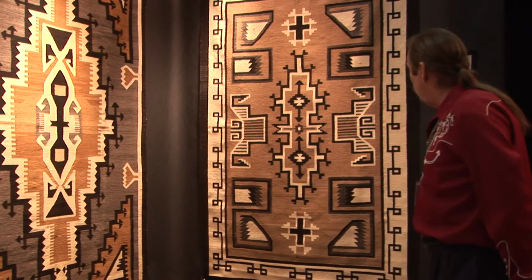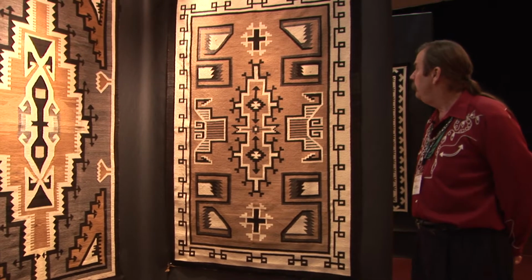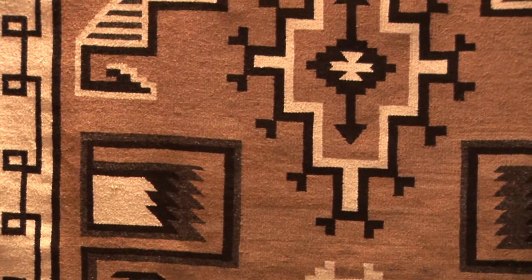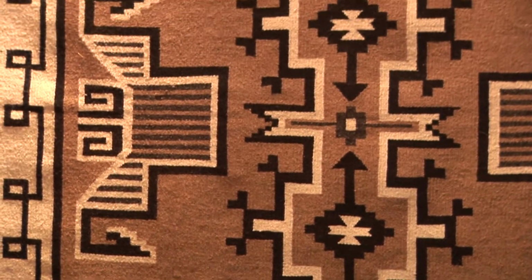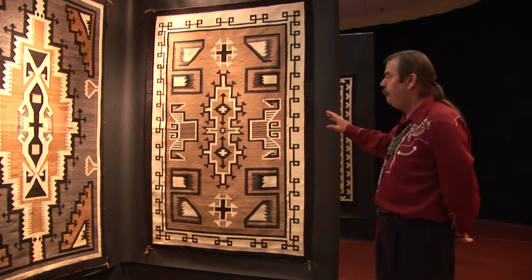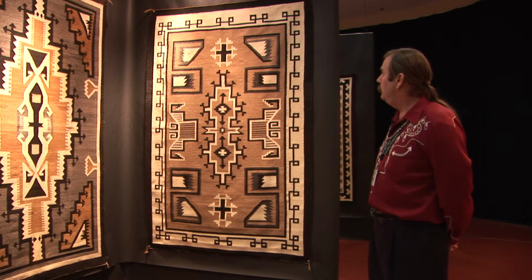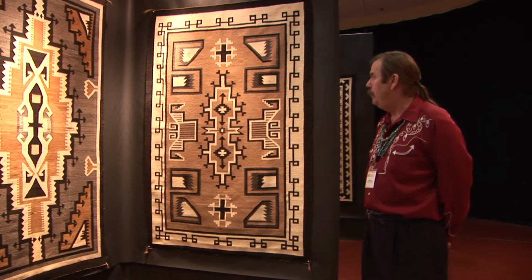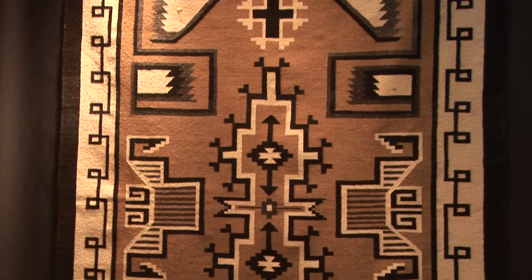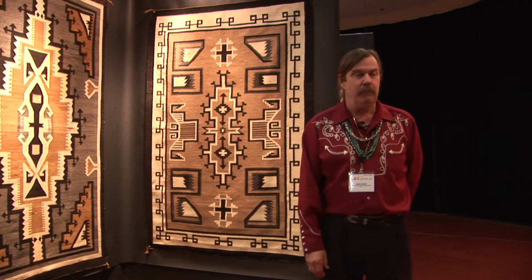The rug next to it here was made by a weaver by the name of Yazi Blackhorse. And Yazi comes from the Mud Clan family of Clara Sherman, her sister, who was a more famous weaver, but she was a really good weaver in her own right. And we have a photograph of the whole family holding this rug, taken in about 1940 here. So that gives us real positive information on the weaver and the family. Incidentally, Yazi Blackhorse's granddaughters run our trading post today. So they're very thrilled to see an early rug by their grandmother.